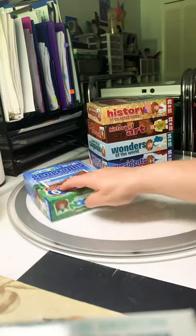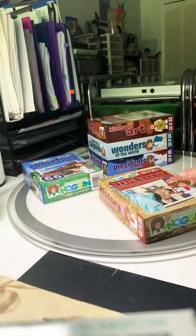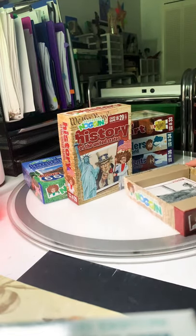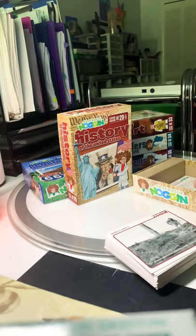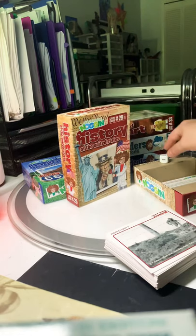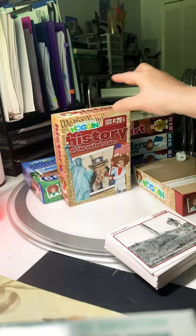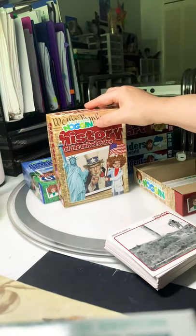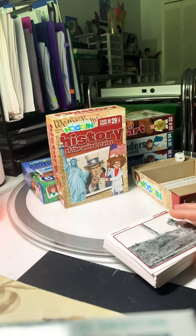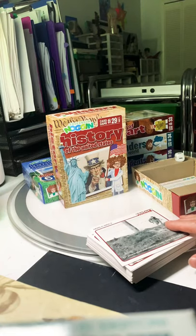All right, let's move on to History of the United States. Every game comes with a die. We generally don't use them. Once in a while we do, but if your family likes to compete for points, then it's great to use the die. But if you all just want to do the trivia questions, you don't have to play it as a game, as in the instructions and everything. It goes really well just doing it as trivia.